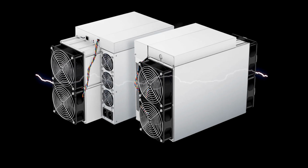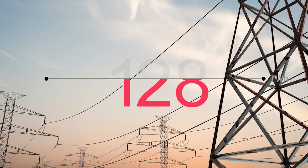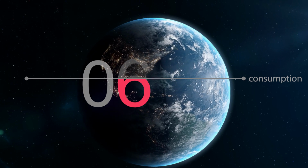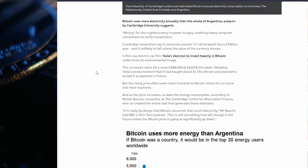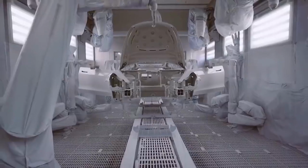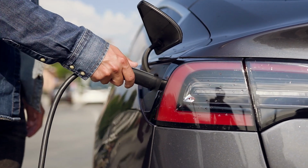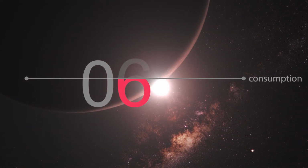According to the University of Cambridge Bitcoin Electricity Consumption Index, Bitcoin miners are expected to consume roughly 130 terawatt hours of energy, which is roughly 0.6% of global energy consumption. To put things into perspective, in one year Bitcoin uses more electricity than the entire country of Argentina, which is very crazy. It's one of the reasons why Tesla, the car manufacturing company, has removed Bitcoin as a payment gateway on their website. The reason is that this goes against their principles of being an eco-friendly product. So Bitcoin is projected to use more than 0.6% of global energy consumption, which is really crazy.